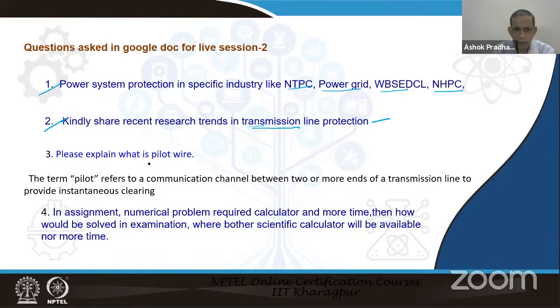Please explain what is pilot wire. These are communication wires. You can see any book: the term pilot refers to a communication channel. It is a communication channel between two or more ends of a transmission line to provide instantaneous clearing of a fault in the system. So we are referring to a communication channel for this perspective of protection application. The corresponding wire can be fiber optic or normal copper based wire, as you know, for different system communication applications.